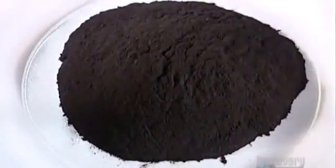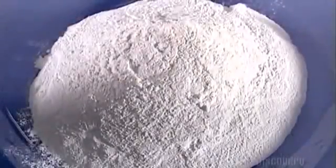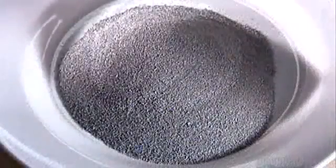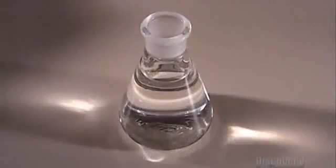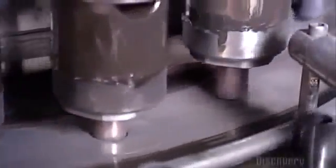manganese dioxide, the main ingredient in the cathode; barium sulfate, which binds the cathode ingredients; zinc, the main ingredient in the anode; a gelling agent to keep the zinc particles suspended; and finally, potassium hydroxide, which interacts with electrodes to produce electricity. This 25-head press shapes the cathode's powdered chemicals into hollow pellets.